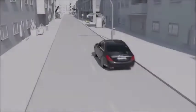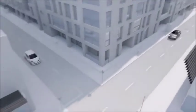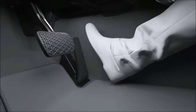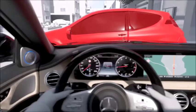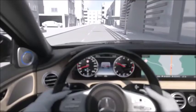As part of the driving assistance package, Active Brake Assist with cross-traffic function offers additional benefits and helps to avoid imminent collisions with slowly crossing traffic at speeds up to approximately 70 km per hour. An accident can ideally be prevented at speeds of up to approximately 60 km per hour.